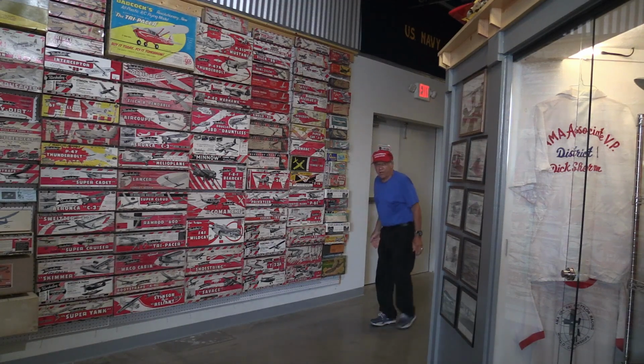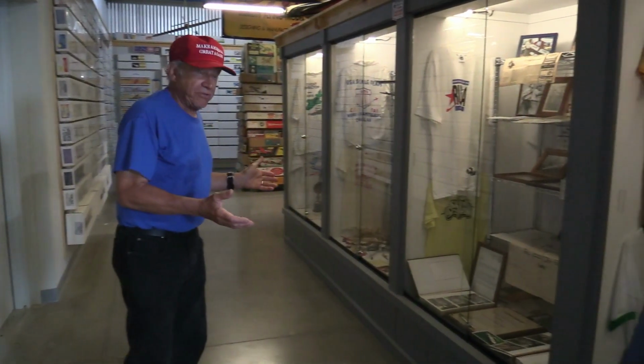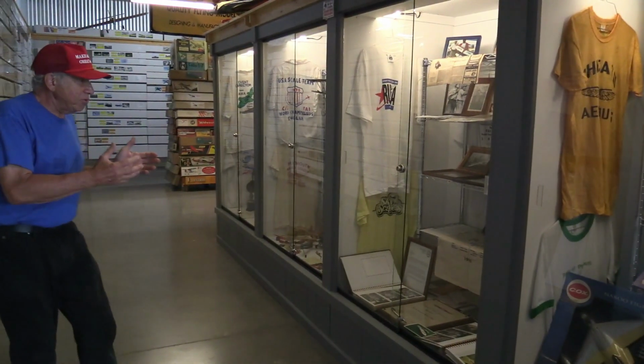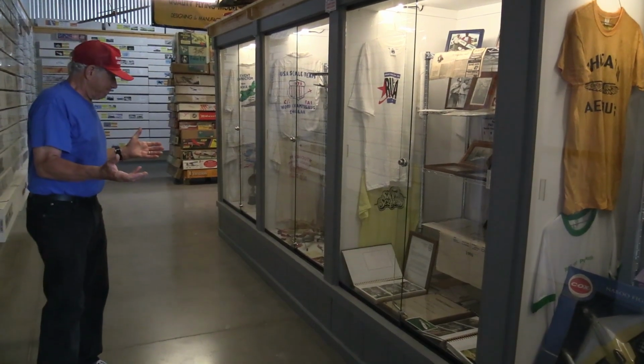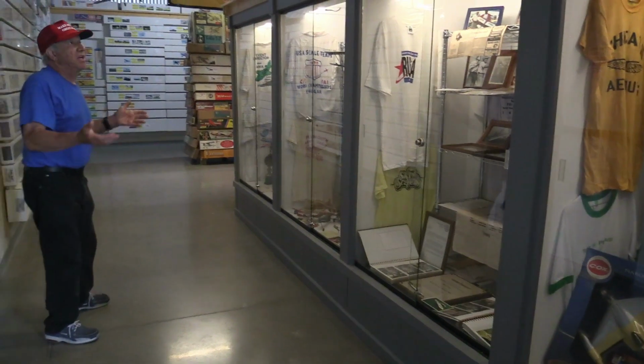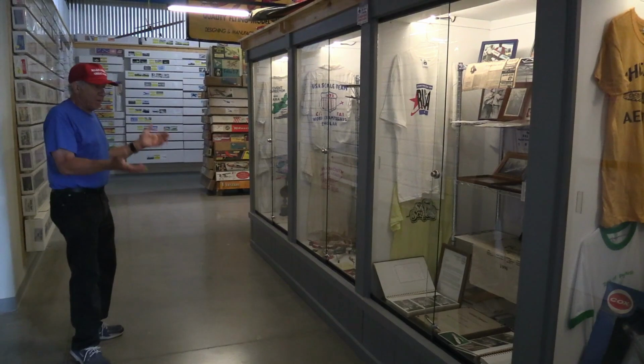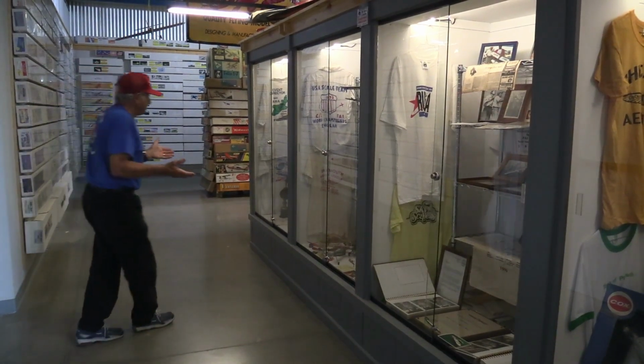Then we can move along here. Here is mostly memorabilia from one benefactor of the museum. It's too in-depth to go into. There's so much stuff. It's mostly his own personal hobby. He had memorabilia from World War II. He had all sorts of plastic airplanes, as you can see here.